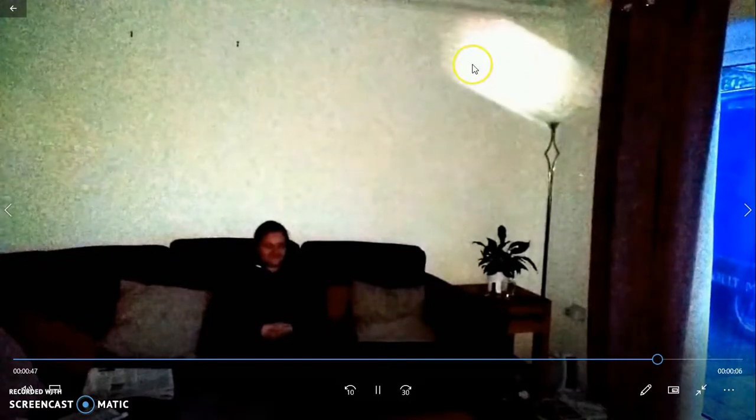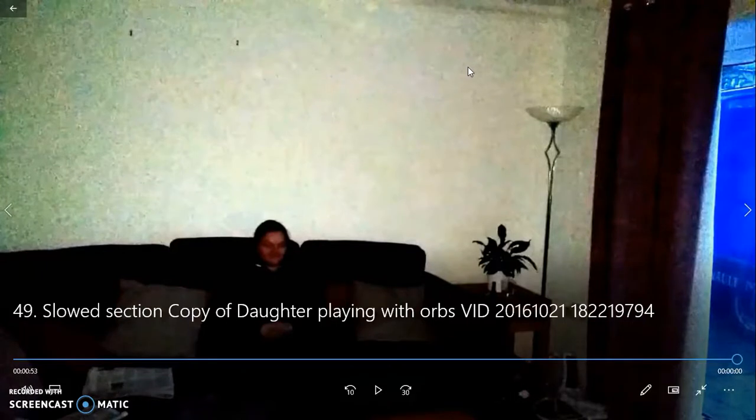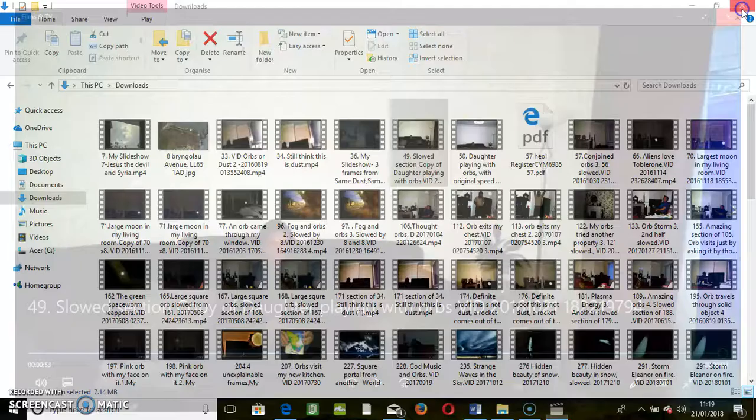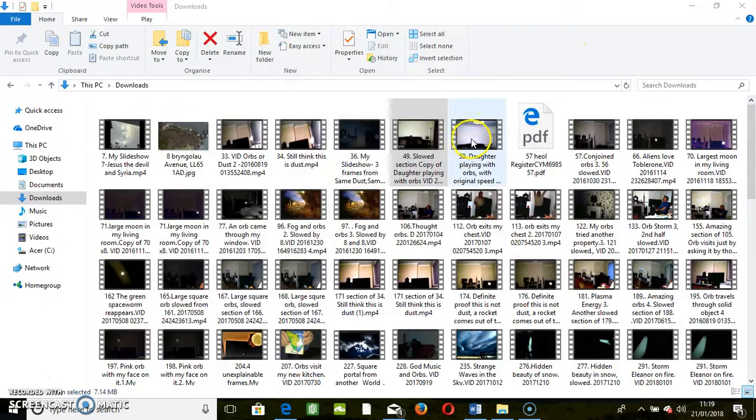But then another one goes through here, and it's like a worm being sucked through the air. Most of the videos of these types of orbs, they seem to pull themselves like a worm, push through the air. And so it works.